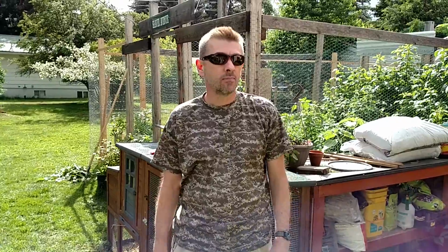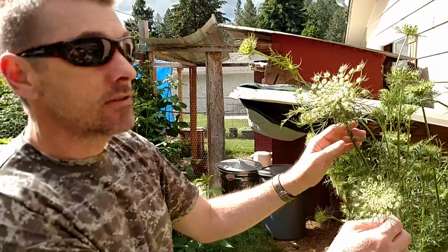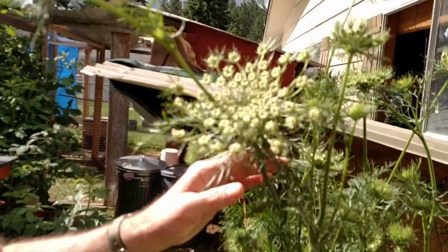Howdy folks, welcome. We're here again, sunny day, but it's not too hot. It's wonderful. Nice spring day in North Idaho. I started here last update with the flowers. These are carrots, and the purpose is I'm going to save the seeds.